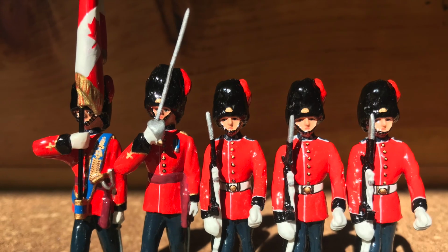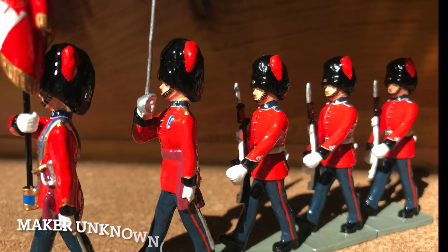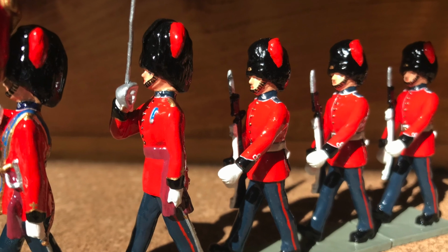I'll start with this set. The information card which came with it is in French. It describes this as a limited edition, and this is number 53 of 70.